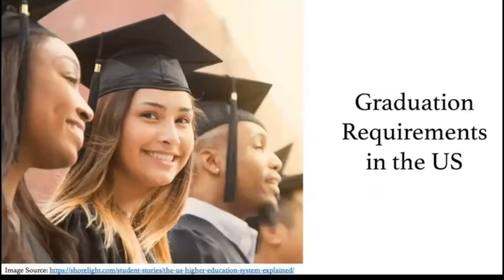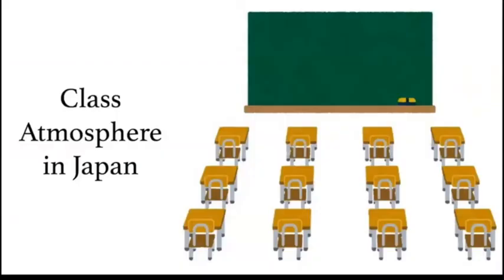In the US, the number of credits a student is required to take in order to graduate depends on the type of degree they plan to complete. For an associate's degree, the requirement is 60 credits, whereas a bachelor's is 120 credits. Master's typically requires 60 credits. Each credit has specific requirements and depends on the program the student is pursuing.